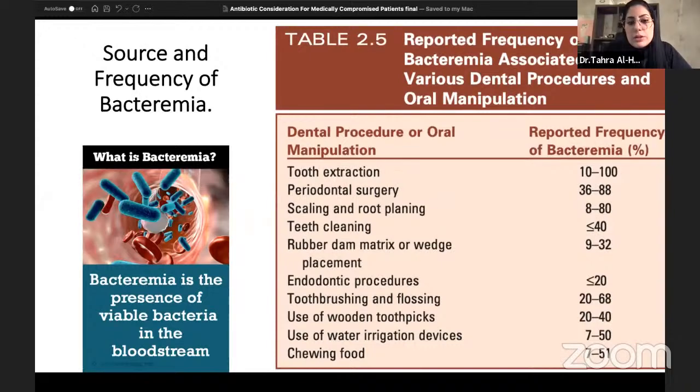As you can see in this table, they are comparing dental procedures and the reported frequency of bacteremia in the dental procedures and routine daily activities. So as you can see, they're all high. If you are doing toothbrushing and flossing, it's 20 to 68% bacteremia. And also, if you're doing another type of procedure, like tooth cleaning or rubber dam application, it's also considered a bit high. So it's not the procedure itself, it's the idea of taking care of your oral hygiene, flossing and toothbrushing, reducing the amount of bacteria.